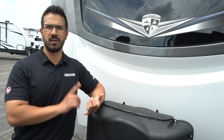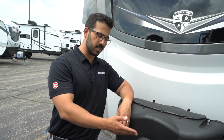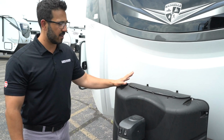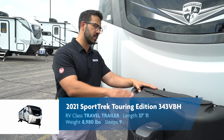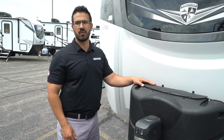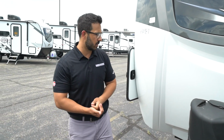Whether it's a tongue jack, whether it's a slide, anything that has a motor always has an override. So in the rare event this does fail, you do have an override so you're not stuck out at your campsite. Behind that, you have two 30-pound propane tanks. Most of the time on travel trailers, you get two 20s. They want to make sure you stay nice and toasty. Now they give you two fireplaces, give you two larger propane tanks. That way, again, you can stay out a little bit longer.